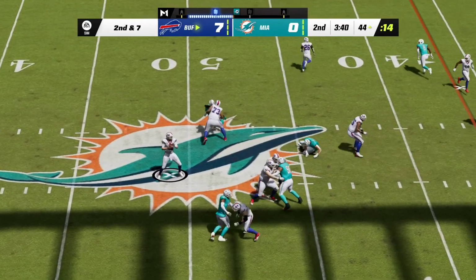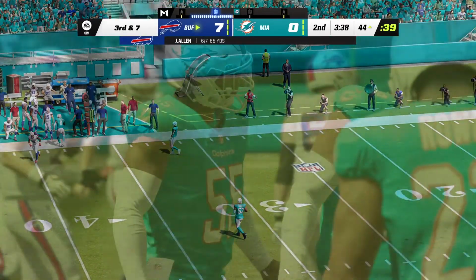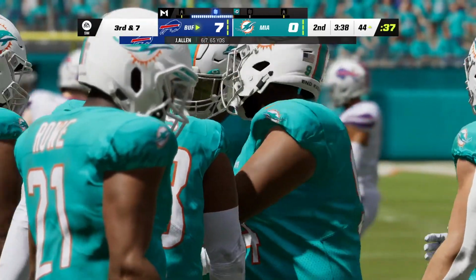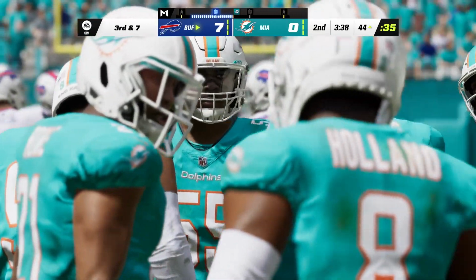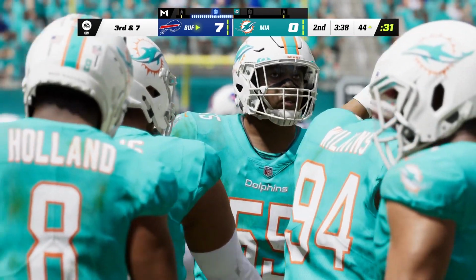From the 44, Allen. Looking left sideline, but it's incomplete. You can tell they wanted to get that ball downfield. They had nothing working in the secondary, so they dropped it off to the running back. That one ended up incomplete.